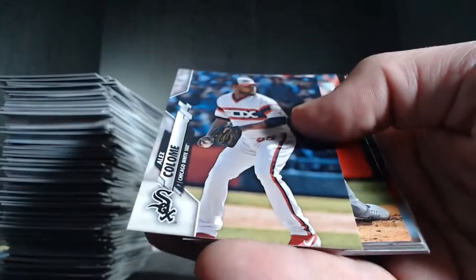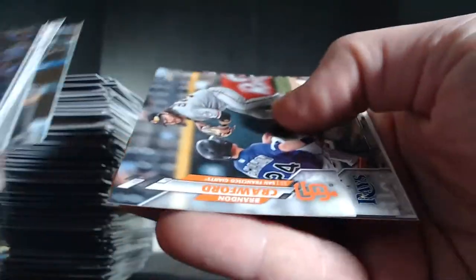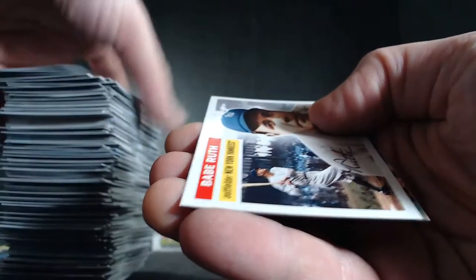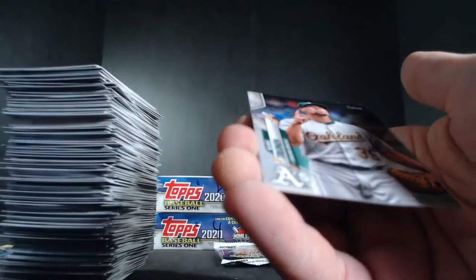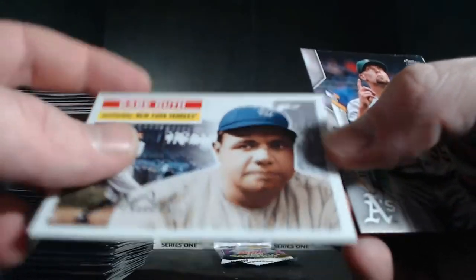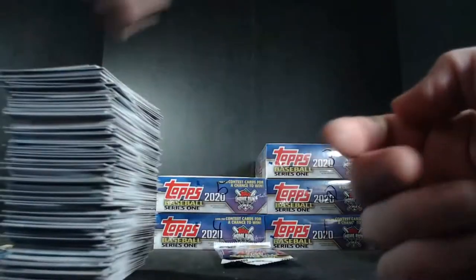Alex Colom. Jody Lucchese. Candelario. McKay. Melky Cabrera, Shohei Ohtani, Buster Posey, Brandon Crawford, Austin Meadows, New York Yankees, Cardinals, and a Babe Ruth. 1956 Topps reprint of a Babe Ruth. Yankees. Blake Treinen, and Nick Markakis.